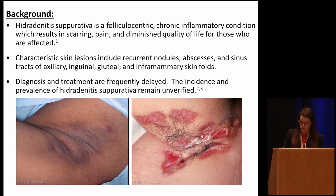Sante et al. in 2015 showed a diagnostic delay for hidradenitis suppurativa of 7.2 years compared with just 1.6 years for patients with psoriasis. We also know that the incidence and prevalence of hidradenitis suppurativa are unverified given the paucity of large cohort studies, and estimates range from 0.33% to 4% depending on the study population.